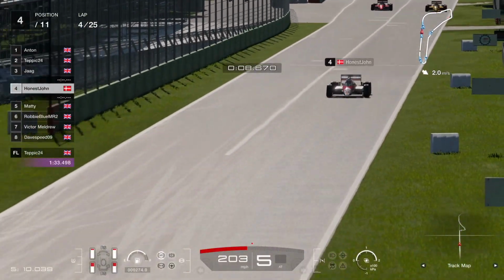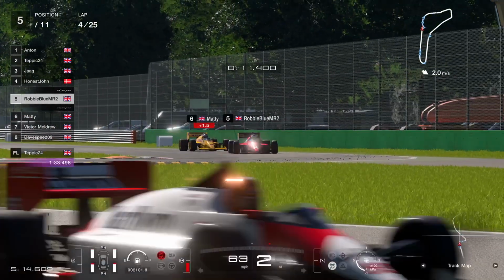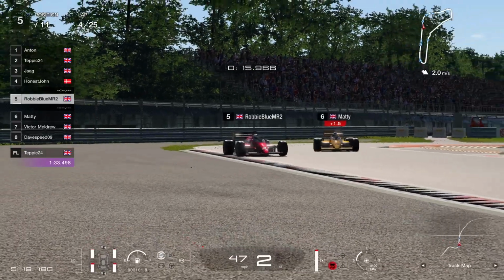4th, Honest John. Oh, that's good. It's a good run from McLaren there. We're having 2nd, 3rd, and 4th at the moment. Yeah, we need to quickly touch base on that if we can for a minute.